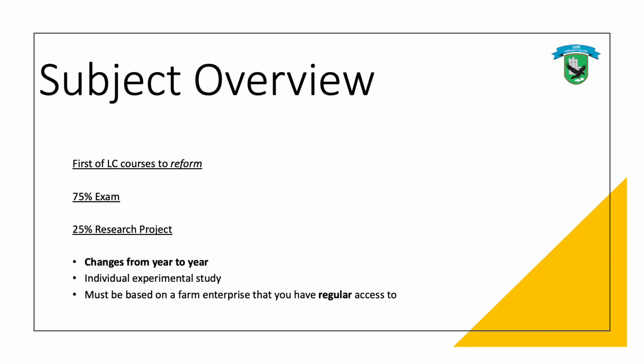The research title changes from year to year. So the first year of the title, which is our current Leaving Cert students, which will be examined in June 2021, their title was based around sustainability, so all about the environment. And the current 5th year's title is around conservation, again related to the environment. So we could predict possible themes for your project brief, but it will be tweaked slightly from year to year.